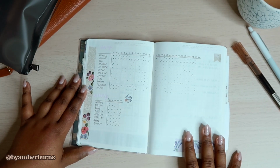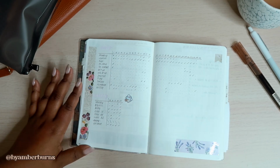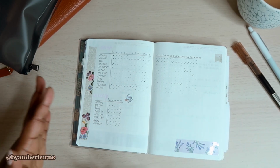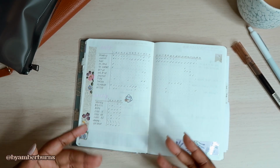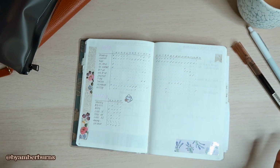It is much more effective for me to track things on a weekly basis and to have a couple of daily habits that I'm checking in on right on my daily spread. That way I feel in the moment more connected to the thing that I'm actually trying to build up and consistently do. And also I don't get so lost in the flipping back.